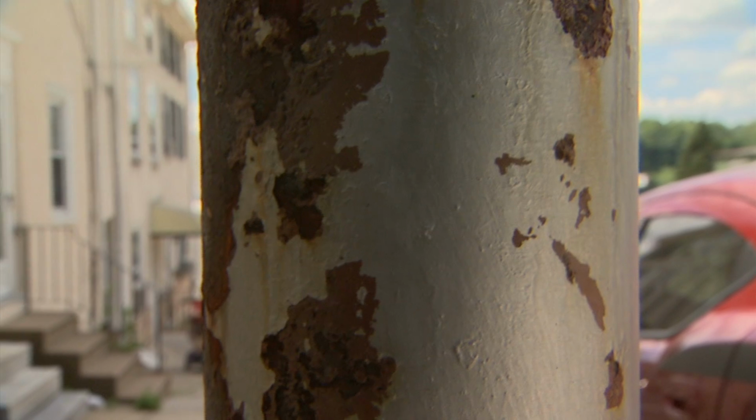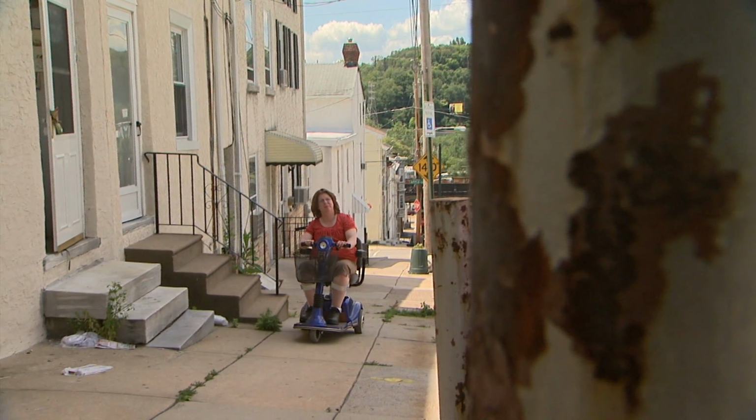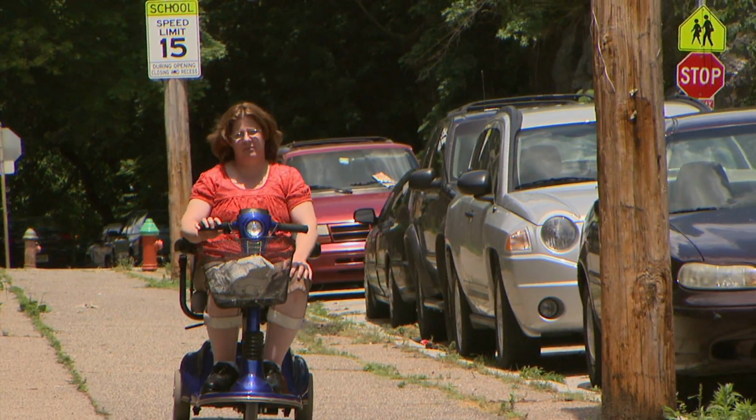Also, experts say patients should try to live their lives as normally as possible. So as long as I have a scooter to get around, electric scooter, get up and down the hills, I can get to church, I can get to the coffee shop, I can get to the bank, I can get around.